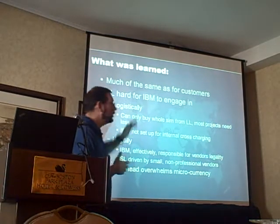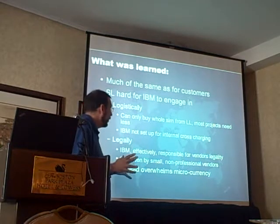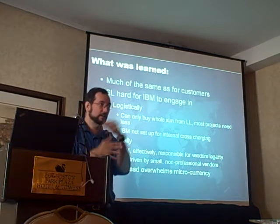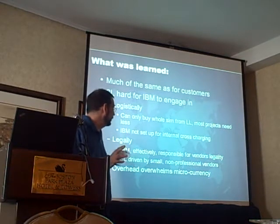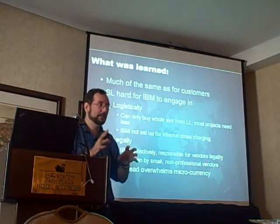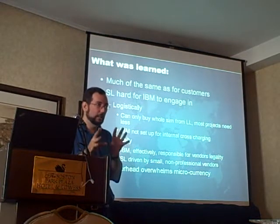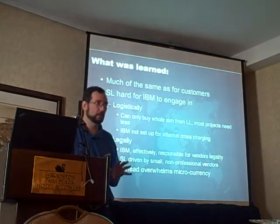So logistically, you can only buy a whole sim from Linden Labs. You can rent parcels, but that's hard because of this whole charge scheme. And I'll get to a legal reason. The legal reason why that's hard is because IBM can deal with big entities. When we deal with little entities, it's hard for us because we have to legally protect ourselves. We are a big target.